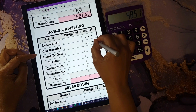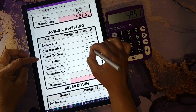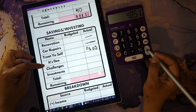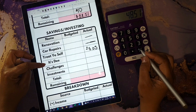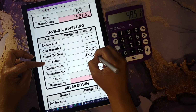Getting down to my savings and investing section, and nothing will be going towards renovation. Nothing will be going towards car repairs. And today I'll be allocating a total of 5 cents to my Treat Yourself account. It's D, and this is the savings account that I use to fund and pay for expenses related to my It's D brand. It will be getting a total of $4.46.